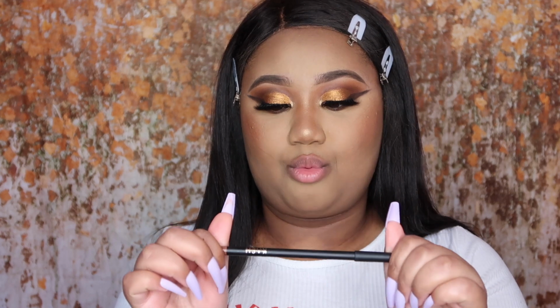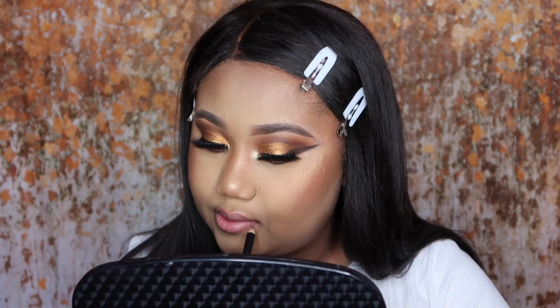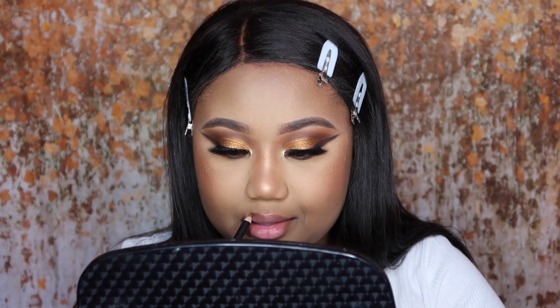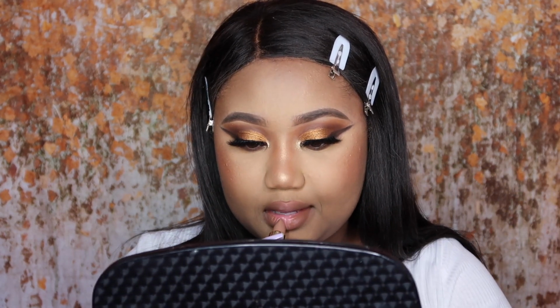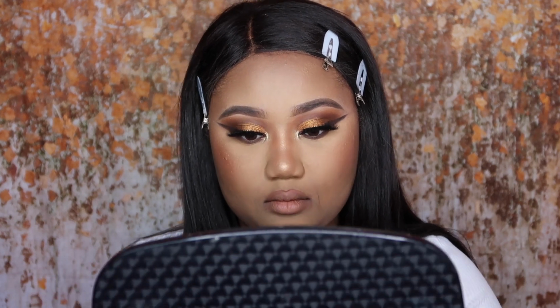Okay, now I'm gonna go ahead and try Rust Nude. You guys can see that this is such a more flattering color and shade on my skin. The products themselves are really good products. I really like the dimension that this lip combo does give my lips. It's actually very pretty. However, is it really Black Girl approved?